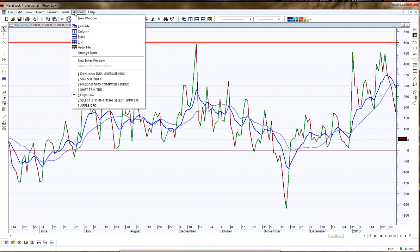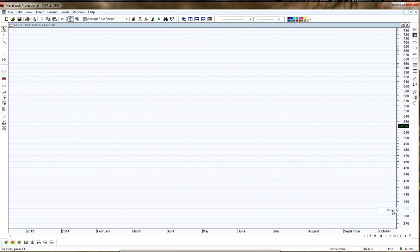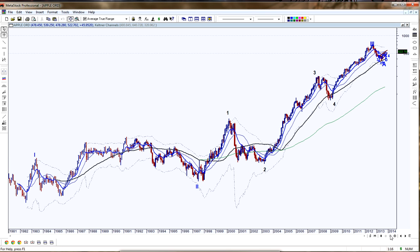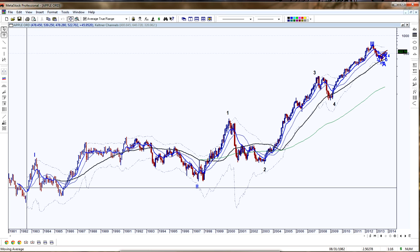All right, the stock I want to take a look at today is Apple. Let's see where we're at. We got a few minutes here. Well, I tell you, on a monthly basis, let me go back to this. This stock has just been incredible, as everybody knows. Now, this stock came public on December 12th, on my birthday, 1980.